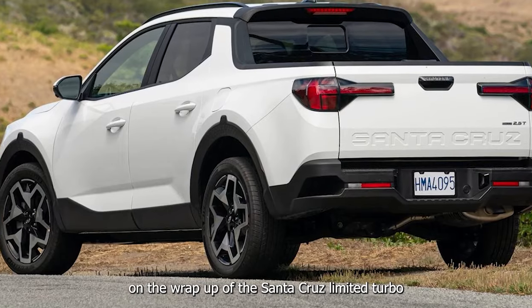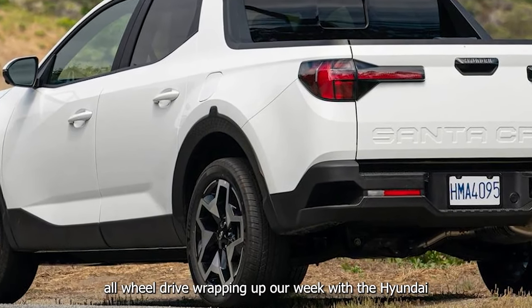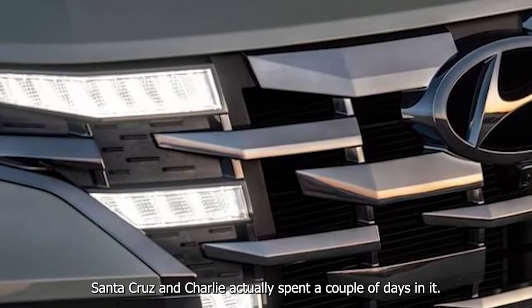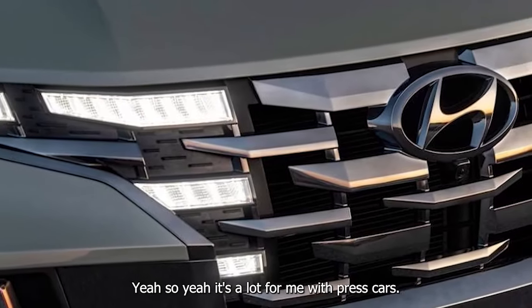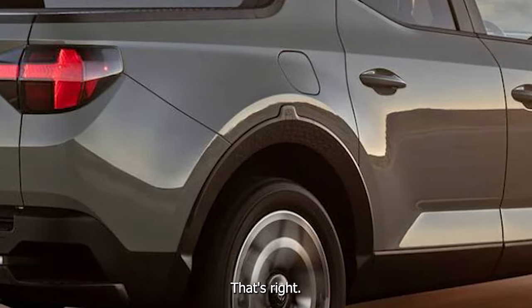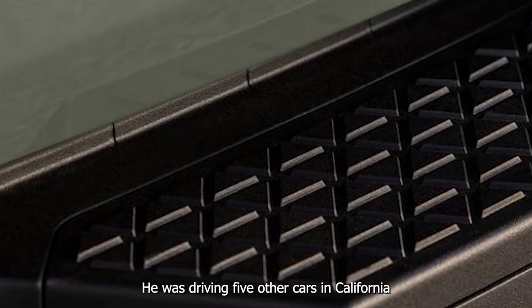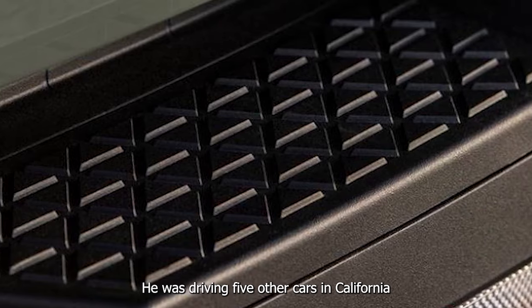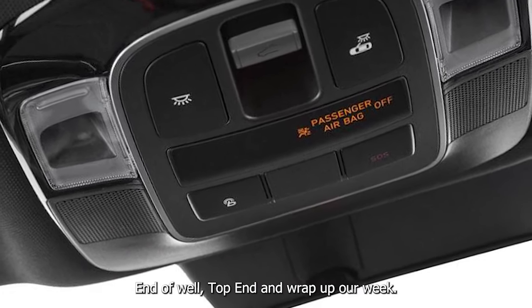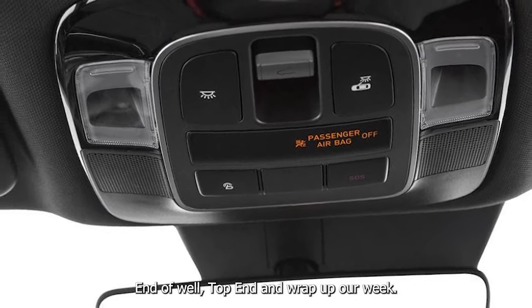On the wrap-up of the Santa Cruz Limited Turbo all-wheel drive, wrapping up our week with the Hyundai Santa Cruz, and Charlie actually spent a couple of days in it. It's a lot for me with press cars. That's right. He was driving five other cars in California and doing other things this week, but I was able to spend a good amount of time with it and wrap up our week.